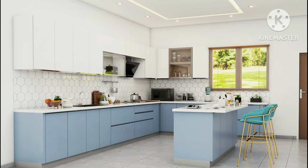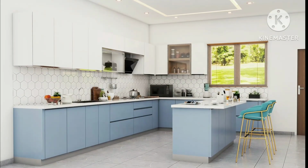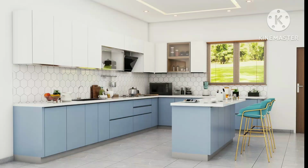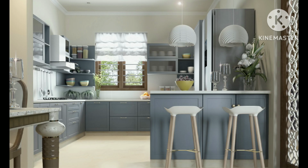1. The size of this kitchen is 9 x 9 feet, 81 square feet. 2. L-shape counter. 3. Marble countertop. 4. Counter height 34 inch. 5. Wooden color cabinets sheet. 6. Modular kitchen design. 7. Sample kitchen design. 8. Modern kitchen design.